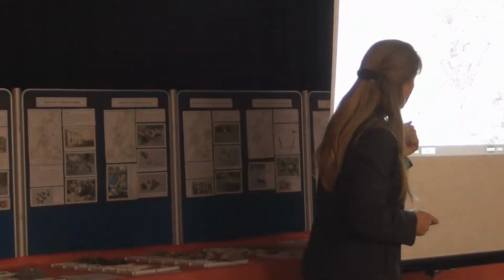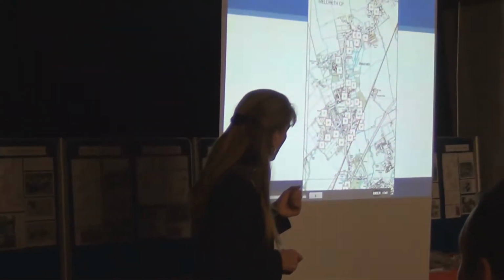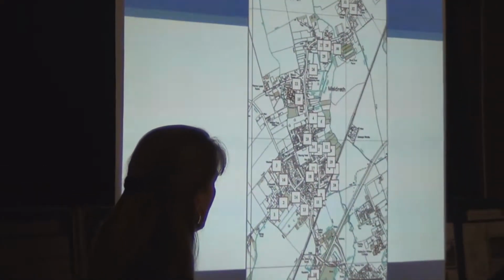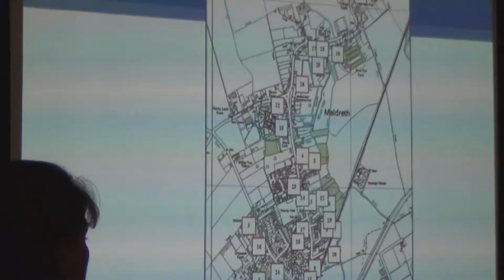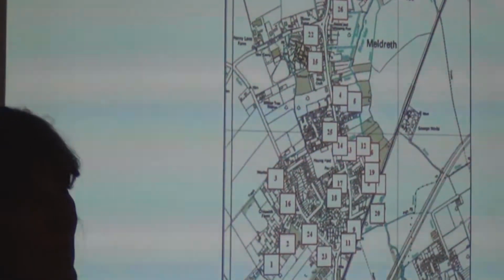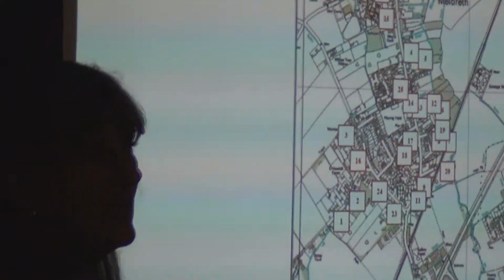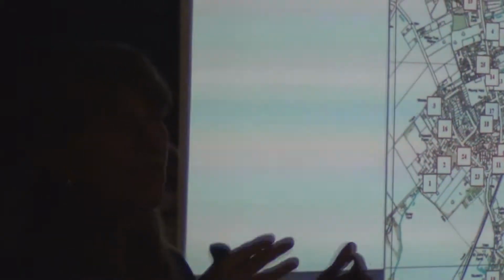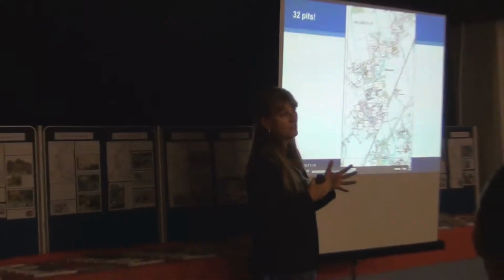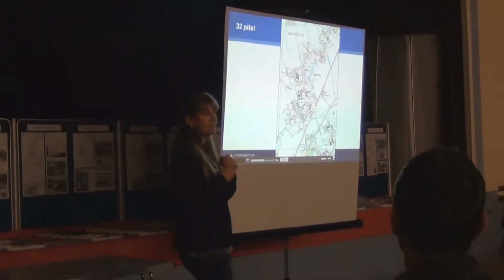So a total of 32 test pits were dug. Here's a map of the village showing that they go from right at the very south end of the village, right up through it to the north. It's a very long village. And in fact, yesterday we had an event in Cambridge with all of the different groups that we've worked with this year and some other groups who would like to do projects in the future. And there's a group from Cumbria who had come all the way down to talk to us about ideas for doing test pit digging. They said, we've got a very long village, and I said, talk to the Meldreth.